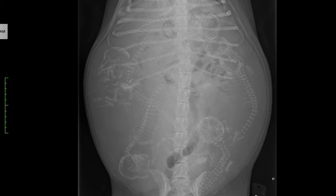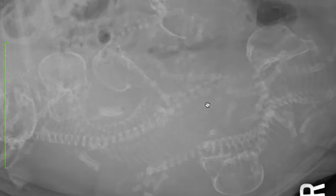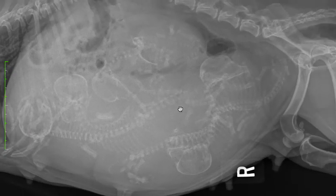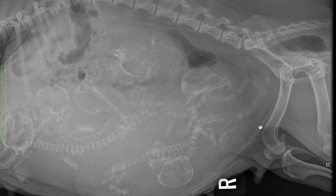So, the message of the day: ultrasound is a great tool for monitoring pregnancy and for theriogenology in general. It's not always the best or the most accurate for counting puppies. Radiographs are always best if you want to plan how many puppies to tell a breeder to expect preterm.